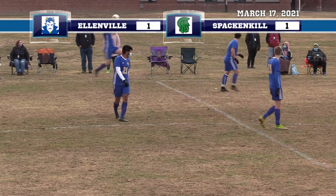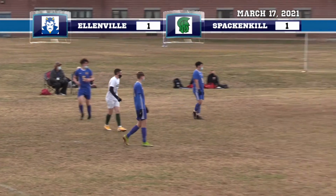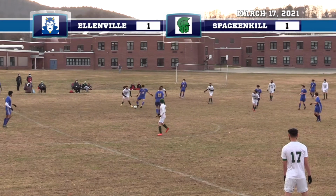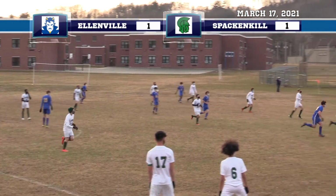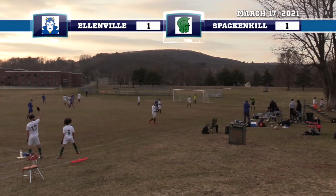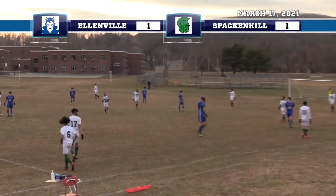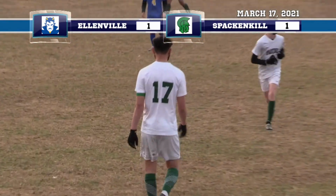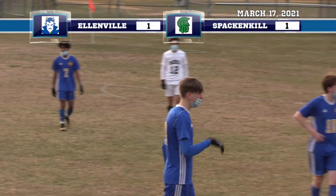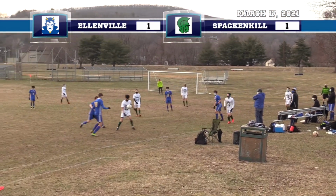Spackenkill still looking to make some subs. The goal scorer, number 17, looking to come back in, Brandon Chan, alongside number 6, Jacob Rivera. Shield it, Alex! Shield it! 13 does well to shield it, so it will be a Spackenkill throw. And now the subs come in. The 17 comes in for the 3. Travis Kilpert, that is the 3 coming out, and the 18 comes out. That's Aiden Yerianci.